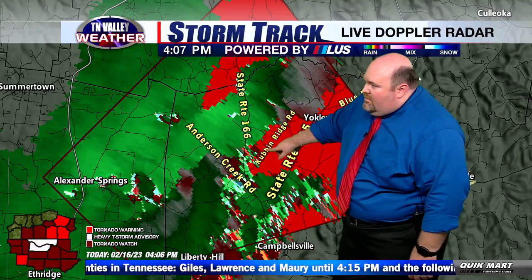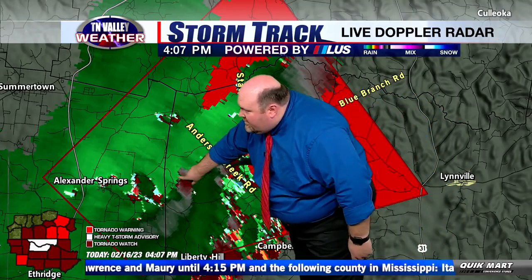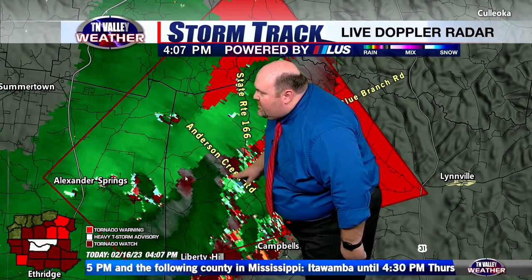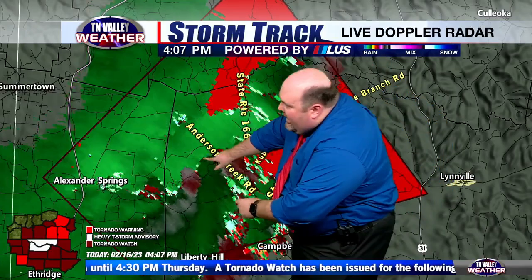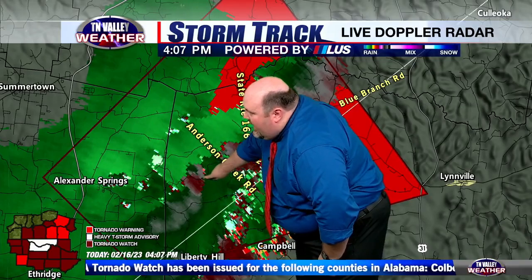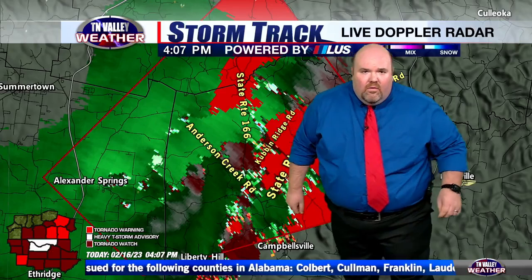All right. A lot of noise here. Right here it is. This is in Giles County. Yep, that's it. This is just to the west of Anderson Creek Road, just to the southwest of Wheeling in the Country, at the county line. This is the tornado that is coming across as we speak, and that is now moving east-northeast, still at what, 45 miles per hour?